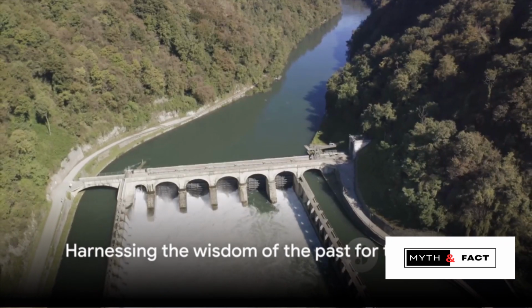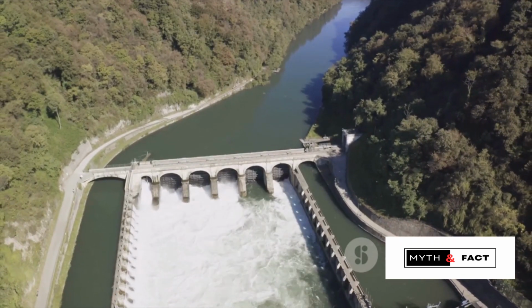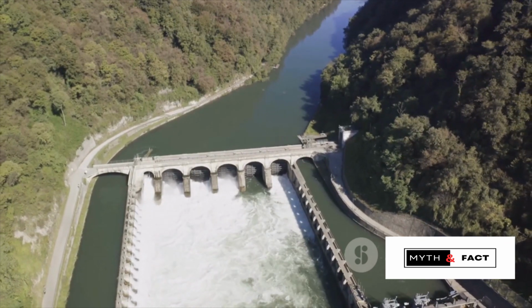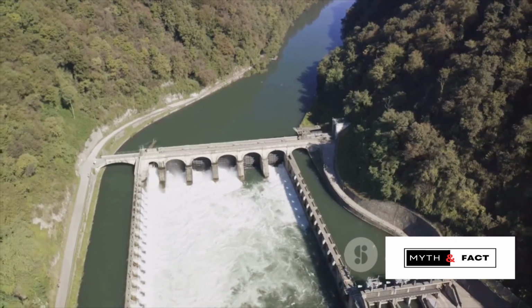The story of Archimedes' screw is a reminder that sometimes we need to look to the past to find solutions for the future. We might be in the 21st century, but it's clear that we still have a lot to learn from the brilliant minds of antiquity.